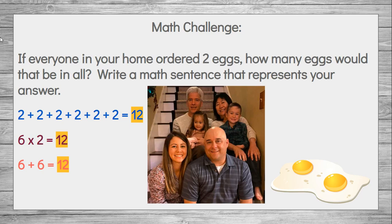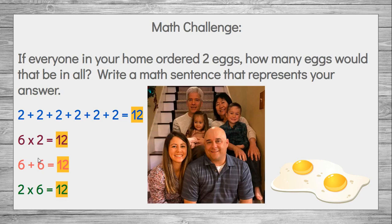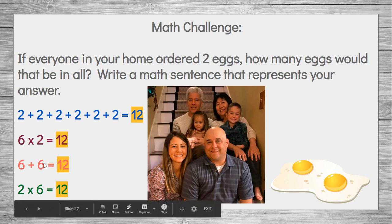Another equation I've heard before from students is 2 times 6 equals 12. It's like 2 eggs for six people. It's almost like one group of six. So one group of eggs for each person, and then a second group of six. So this green equation is related to the pink one. Two groups of six is like thinking about six plus six equals 12.